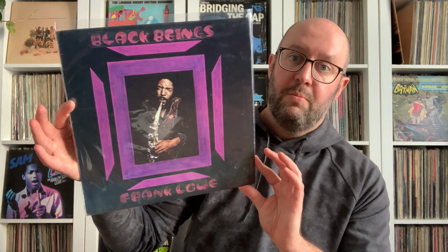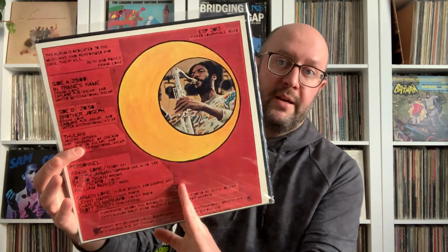This Frank Lowe, Black Beans, I already had this heavy record. My copy was nice, but I was able to pass it on to a friend and upgrade to this stunning, perfect copy of Black Beans. Not an everyday record for sure in terms of listening. Need to be in the right mood for that one, in the right setting.